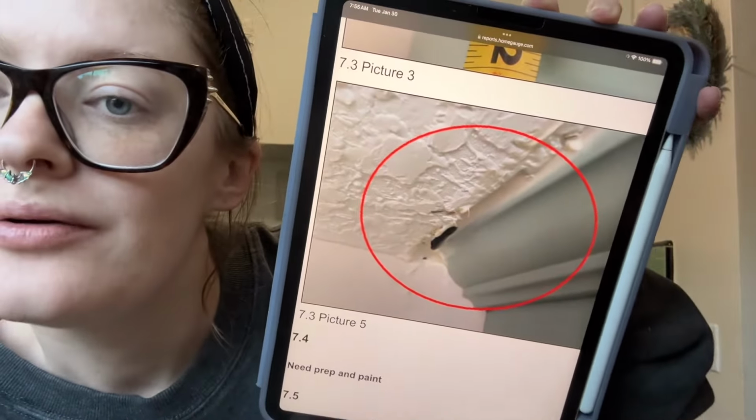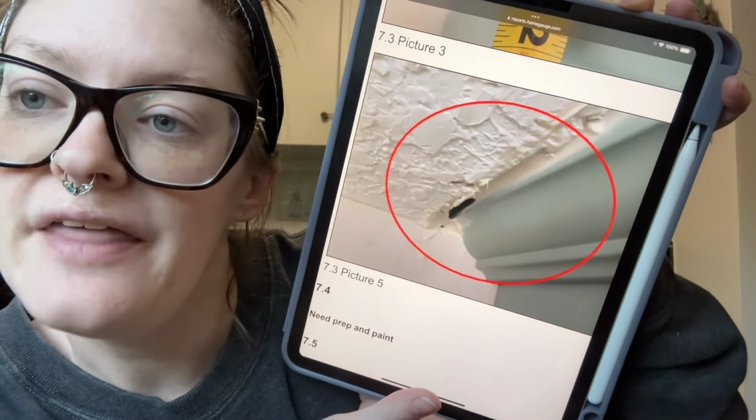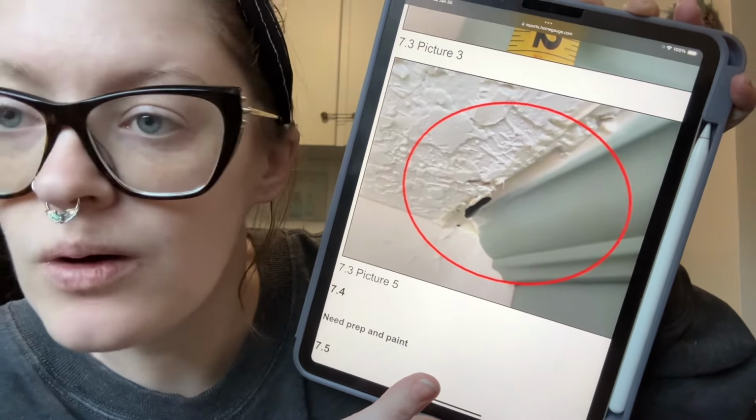What? There's a hole in our ceiling where they just decided to cut it and then try to caulk it, but they caulked it horribly. Y'all, I thought that I had some faith in our cabinet people. Smoke and mirrors. He seemed amazing. We need a scuttle hole on Luca's side of the house.